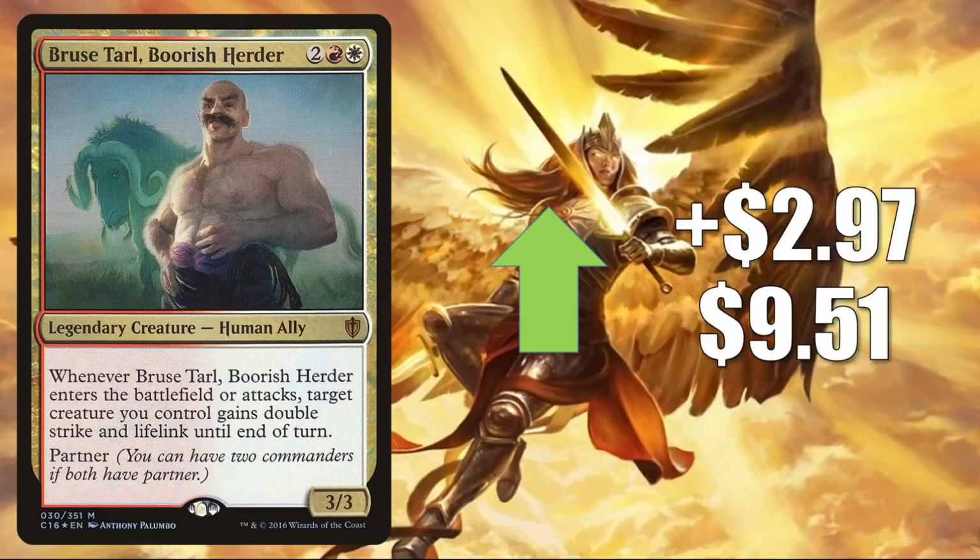Bruse Tarl, Boorish Herder from Commander 2016. It goes up $2.97 this week to $9.51. This only comes in foil, and it has been a popular partner commander for a long time. Now it is seeing some increased Commander play in Isshin Two Heavens as One builds.